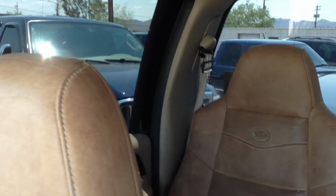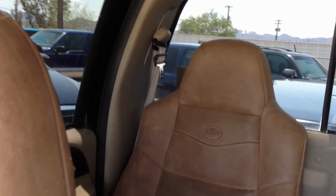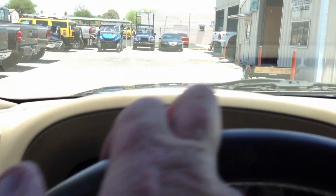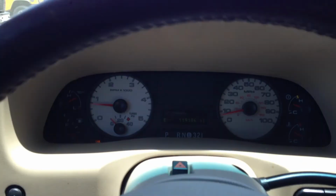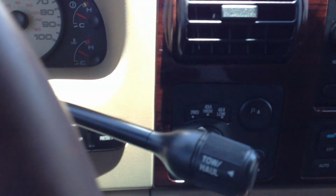They never work, so I'm not going to be surprised when this doesn't beep. Any beeping? So, I don't think the parking sensors work, because they never work. Anyway, this thing's being sold on a salvage title, so if you want to come to Tucson to drive it home, put it in two-wheel drive.